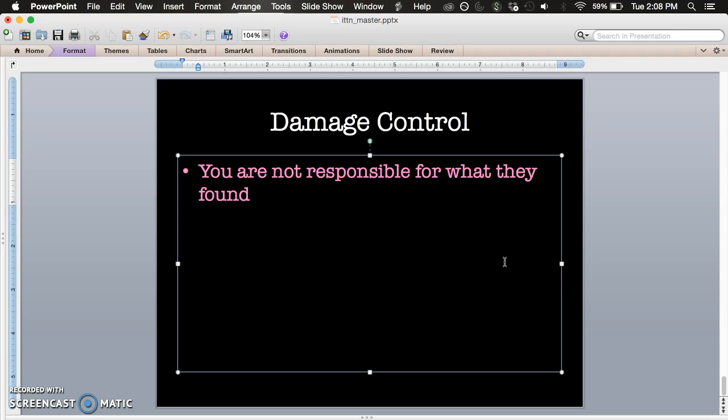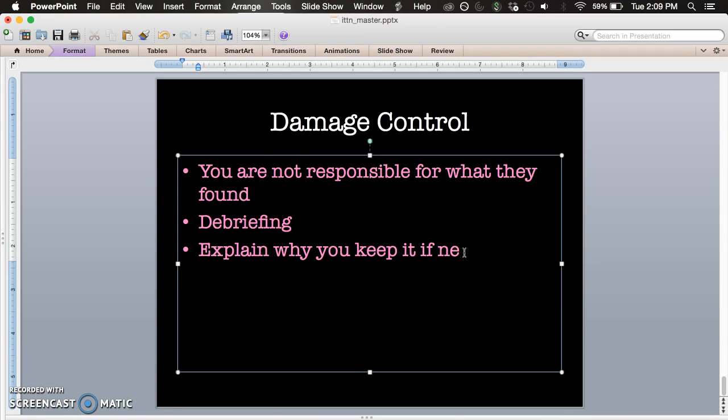And you could even mention that when you're talking to the person afterwards, because you are definitely going to need to have a debriefing in which you find out what they found, you find out if they're upset about it, and you sort of talk through it. Say, look, you violated my trust, and whatever you found in there, let's talk about it, because we're going to have to talk about it, but I don't need to defend myself because you're the person who violated my trust. And yes, like I said before, you can explain why you keep it if necessary.